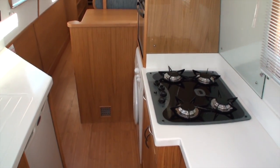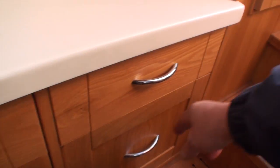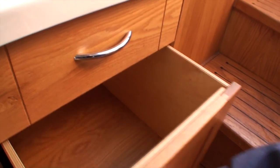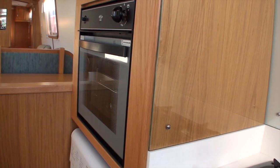The worktops are all Corian, and that's a Corian moulded sink into one of them. 4-burner gas hob. Sorted drawers and cupboard units, all custom made. Nicely routed patterns in the woodwork.